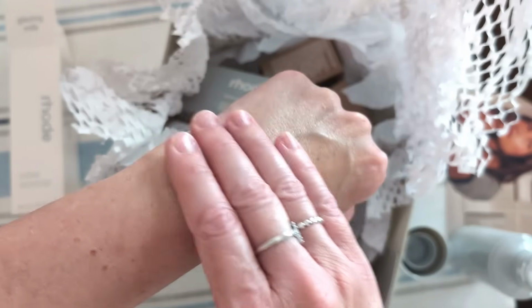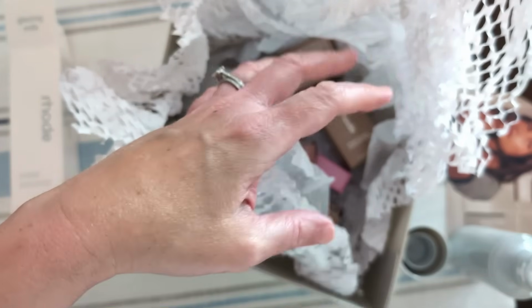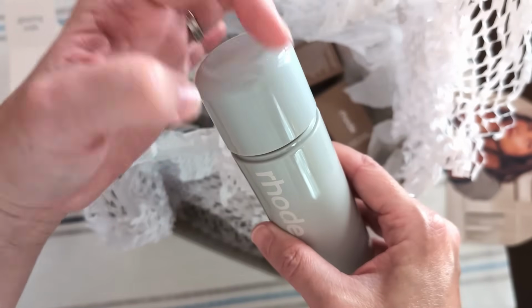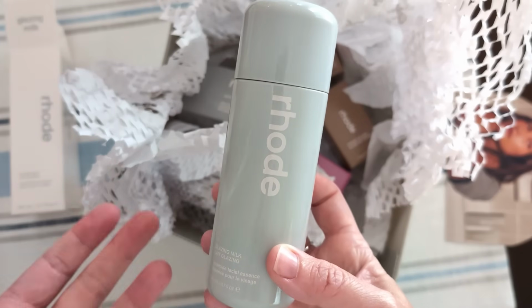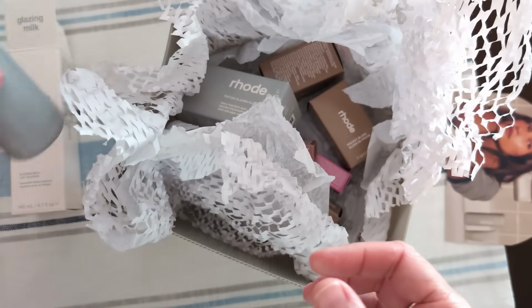It remains to be seen if it's as good as the other milky toners I've been using from K-Beauty and other brands. I mean, I think there are definitely ones that you can get cheaper than this, but if this is something extraordinary, something, you know, much better than those, I'll definitely let you know.